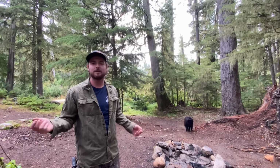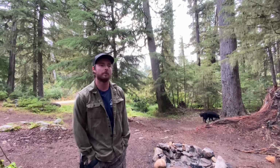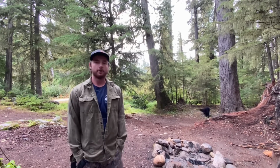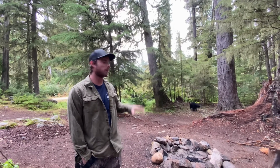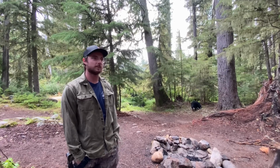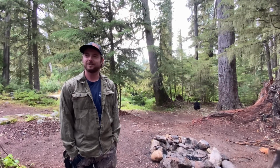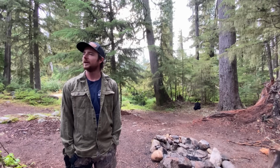It's not one of these camp spots that you have to call in and claim a spot. It's first come, first serve, pack it in, pack it out, no amenities whatsoever. Way back in the mountains here. And it's really rustic and really self-contained, I guess. You've got to be prepared. It's nice. It's beautiful.